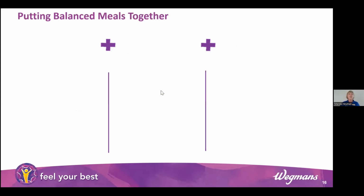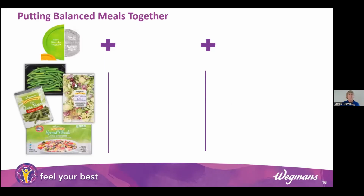So here is a basic framework of how to put meals together with actual products. So let's go through this. We want to start with the non-starchy veggies. That's the biggest portion of your plate, so let's start there. They could be pre-cooked, pre-prepared. They could be from a can. They could be frozen. They could be from the fresh section of the supermarket of Wegmans. So we don't care what form they come in. We just want half of your plate to be filled with non-starchy vegetables, preferably ones that don't have a lot of sauces and that sort of thing on them.